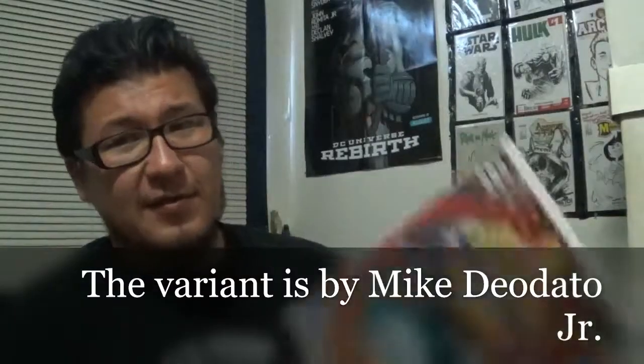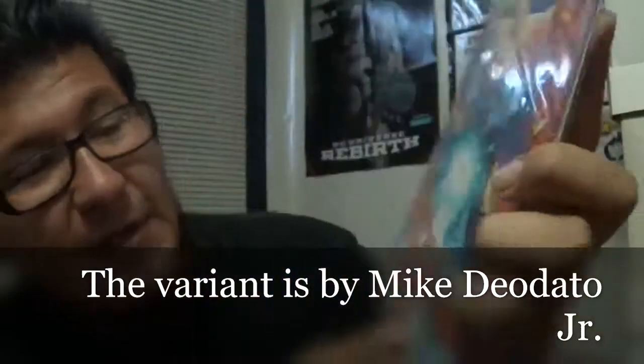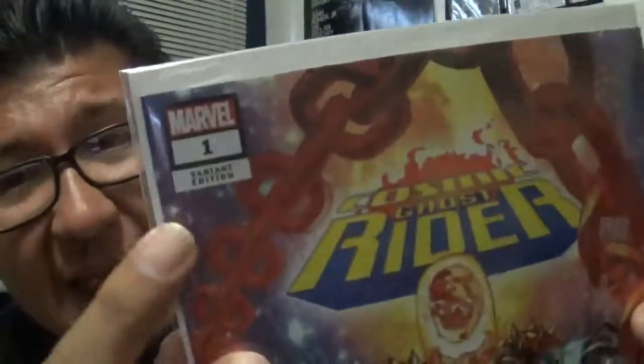Alright, and looks like the next one is Cosmic Ghost Rider. Now, this is the variant edition. I can't remember who did this cover. I wanted to get the newsstand edition, but unfortunately, that one went up in value incredibly fast. I had also wanted to get Thanos Legacy #13, which was the first appearance of Cosmic Ghost Rider, but that is now selling for a few hundred dollars. So, a bit more than I want to pay.